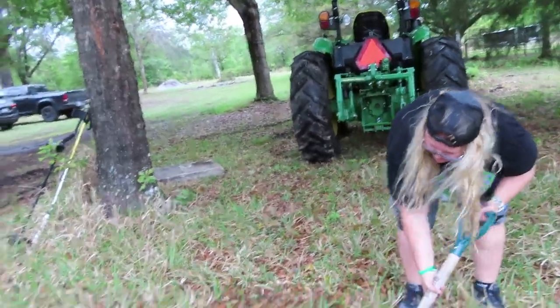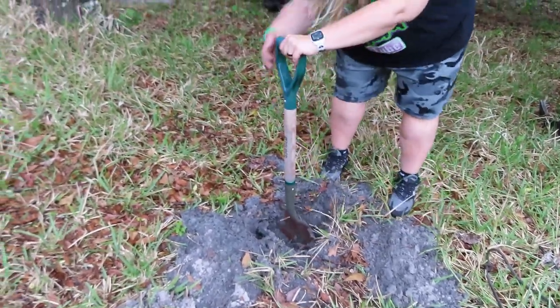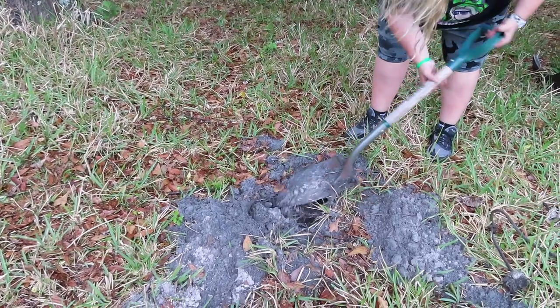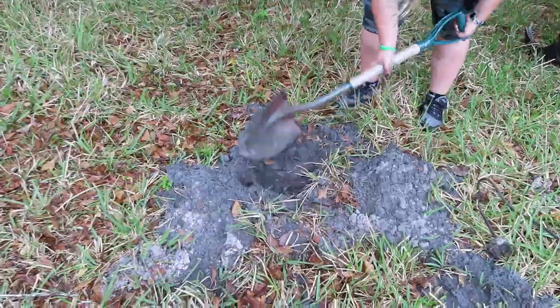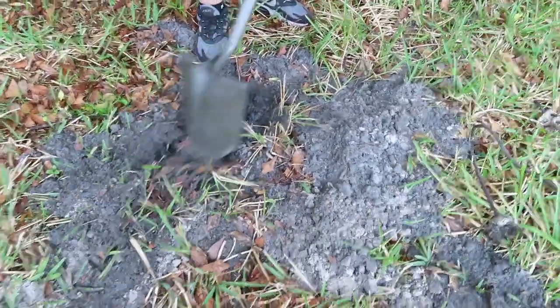Thanks, Jeremy. No problem. I don't know. Is there any hard things? Oh, no. I haven't gotten that far yet, because these roots are in the way. See these roots here? Look at this thing. Jeremy handled it, though, with that hydraulic. He did. He handled his business here.